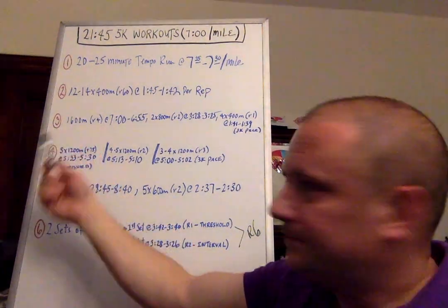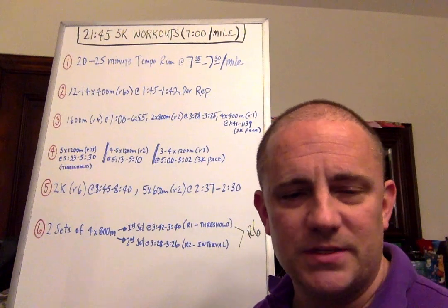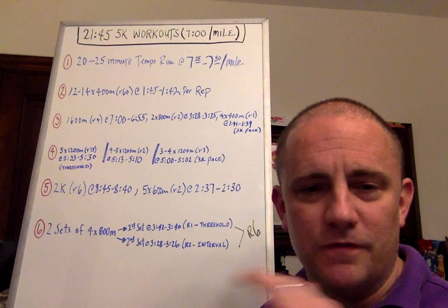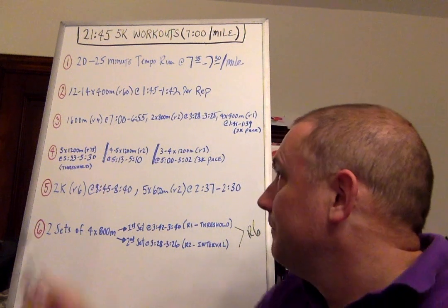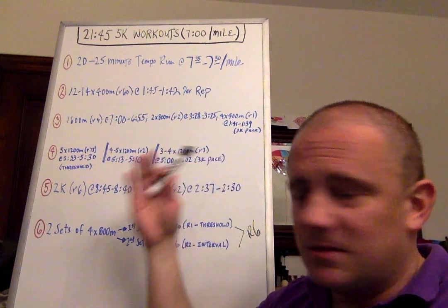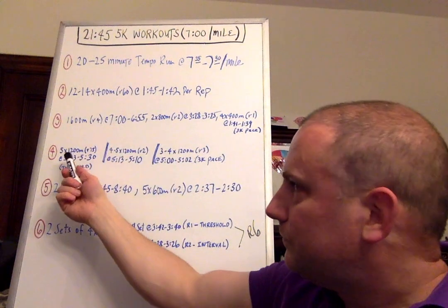So that's workout 3. Workout 4 is staple 1200s. You've seen this before. I do a lot of staple 1000s and staple 1200s. They're very, very good for 5,000 meter development, okay? So I give you 3 options. Threshold pace, 5K pace, 3K pace, okay? Let's go over them. Number 1, threshold pace.